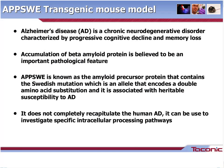Why was it generated? APP is known as the amyloid precursor protein. That's where the APP comes from, and in this particular case it contains the Swedish mutation, which is an allele that encodes a double amino acid substitution that has been associated in humans with the heritable susceptibility to Alzheimer's disease.